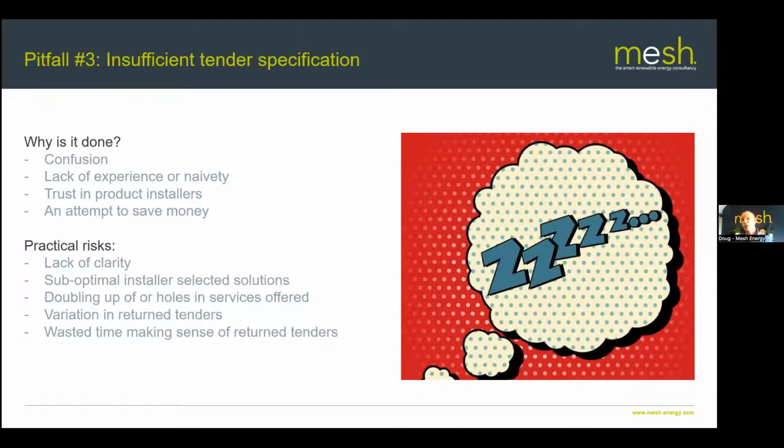A lot of trust is put in product installers, so people skip the detailed design phase for heat pumps and they just go, oh yeah, my mate XYZ Renewables, he knows what I want. That's a 50 kilowatt heat pump in my house.